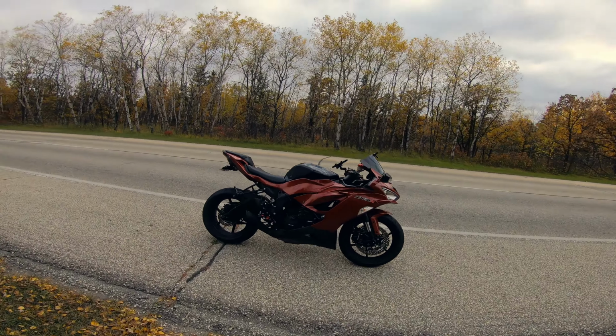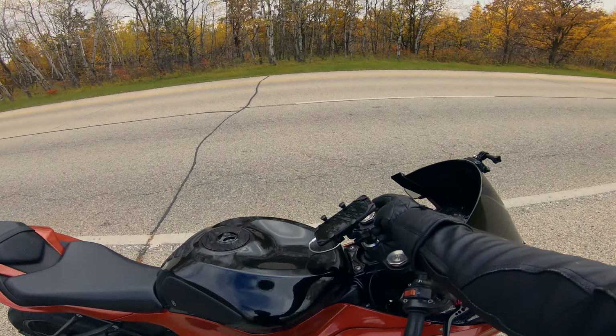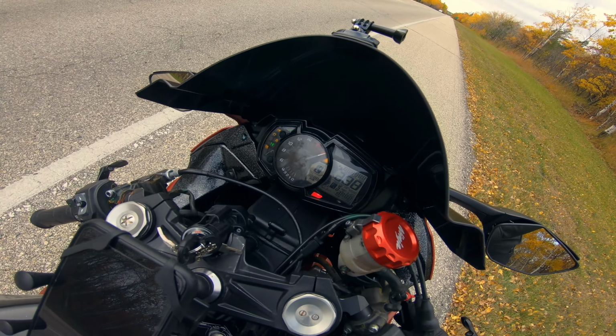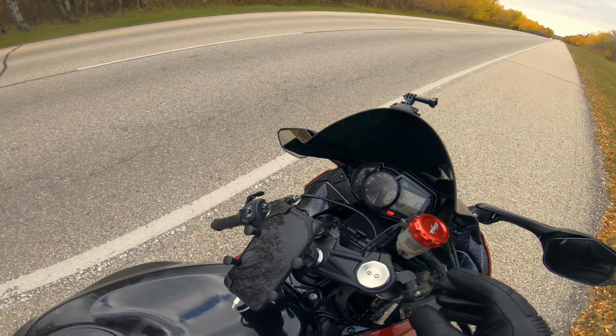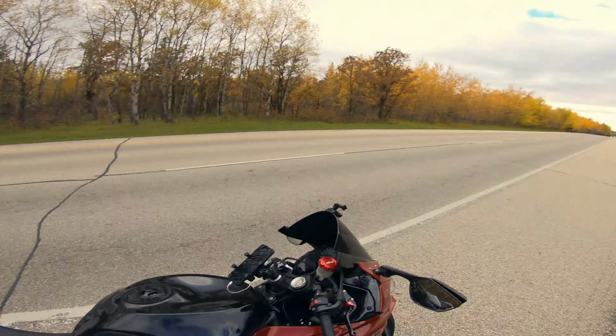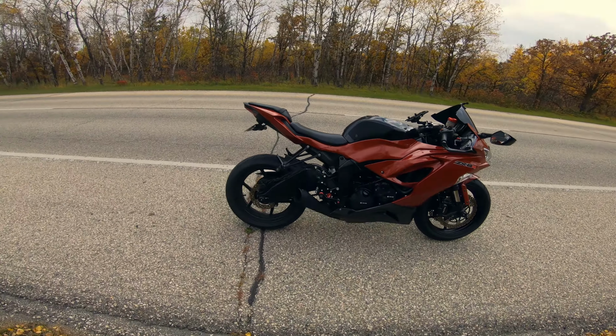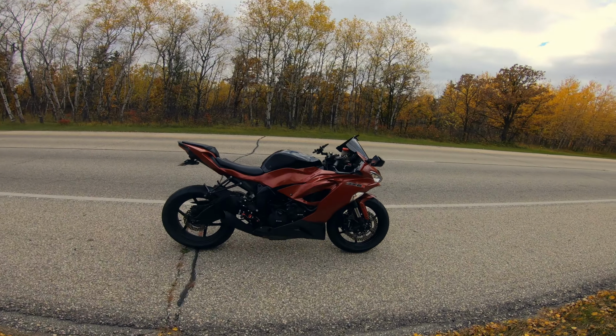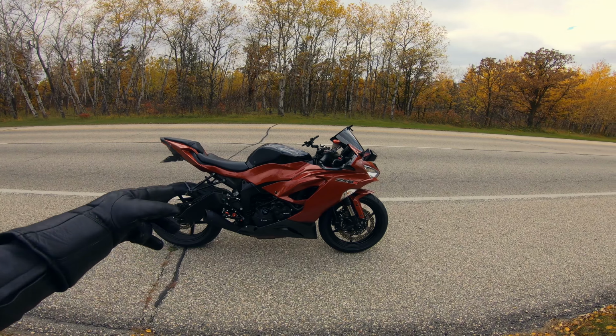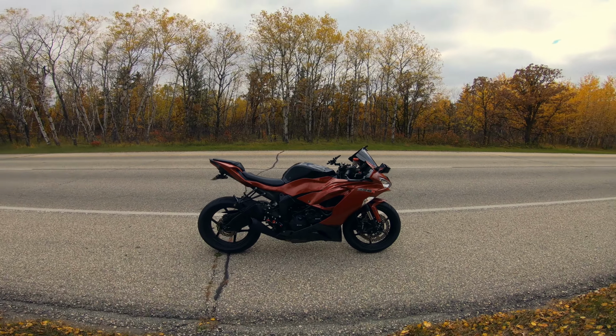And like you said, look at the dash: 10,369 kilometers. So, what's happened? Any problems? Not really. I've not had a single problem with this. It has the M4 slip-on. For those of you who know, it did come with the M4 slip-on when I picked it up from auction.